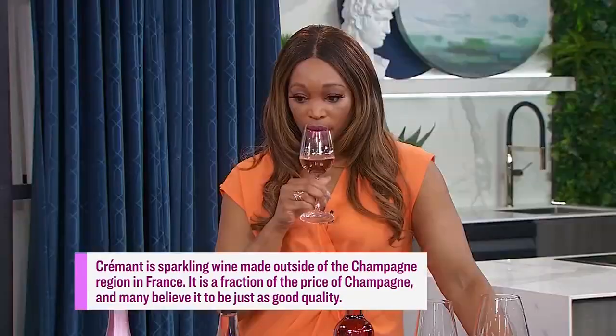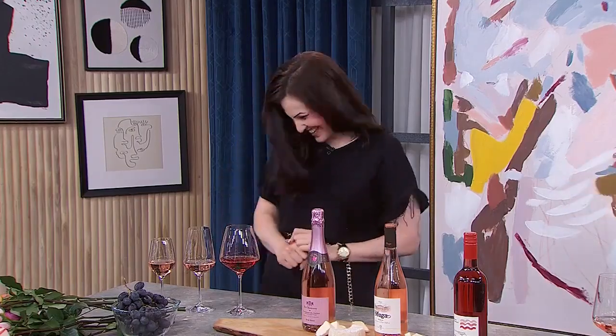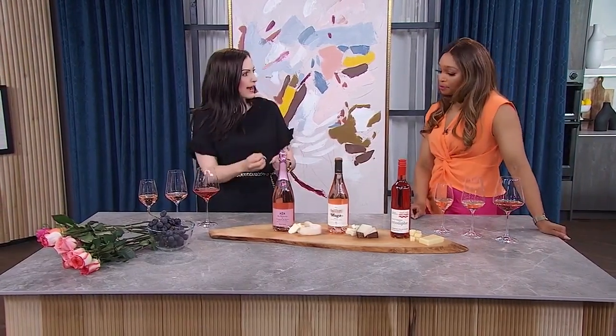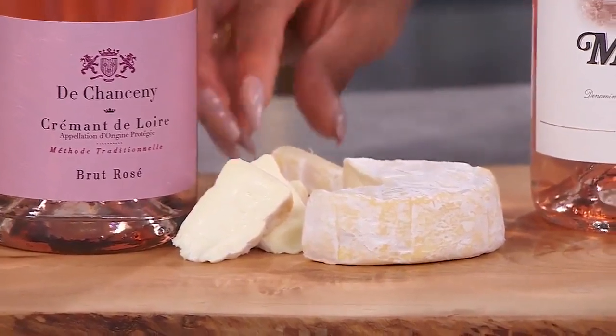The De Champcenny Cremant de Loire is a blend of Cabernet Franc and Grolot grapes that are really found within the region. And you get this really fun persistence of bubbles, pastry notes, lots of berry vibes in there. And oh my gosh, I love your adjectives. It is the persistence. Like there's something about it that really takes up space, right? It's got a presence. Exactly, and that's why we want to pair this wine with a cheese that has some presence as well. Okay. So we have a wonderful brie cheese here.